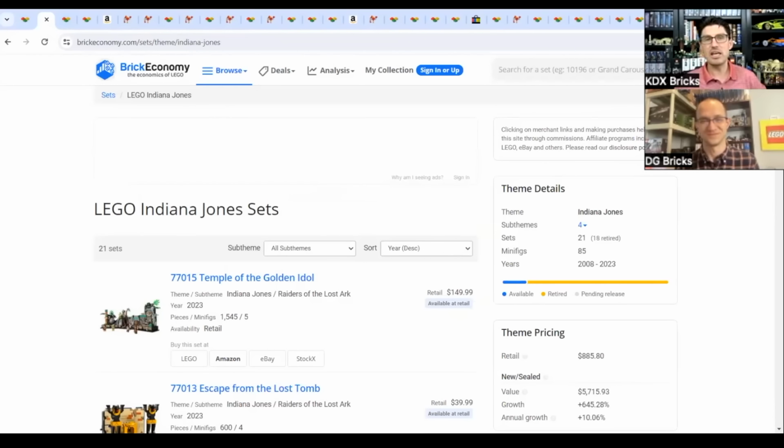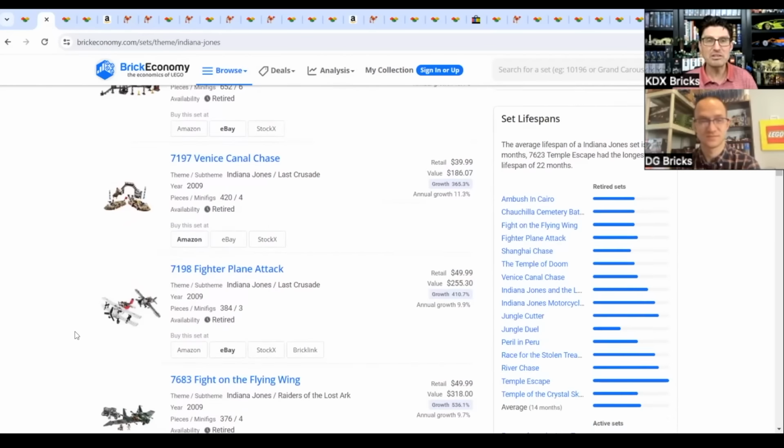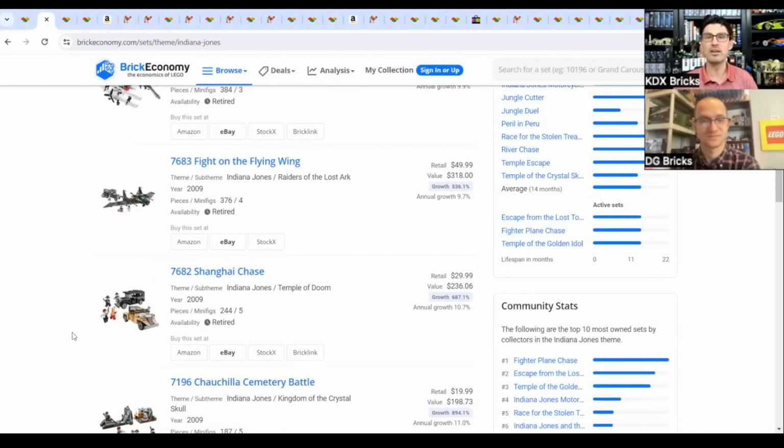If we look at the Indiana Jones theme as a whole on Brick Economy, 645% return on investment, but most of these sets came out years ago, like 10 to 15 years ago, when good Indiana Jones movies were still being made.